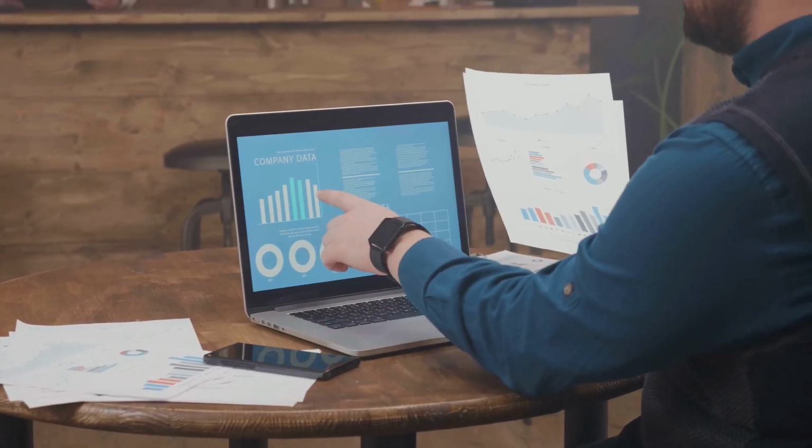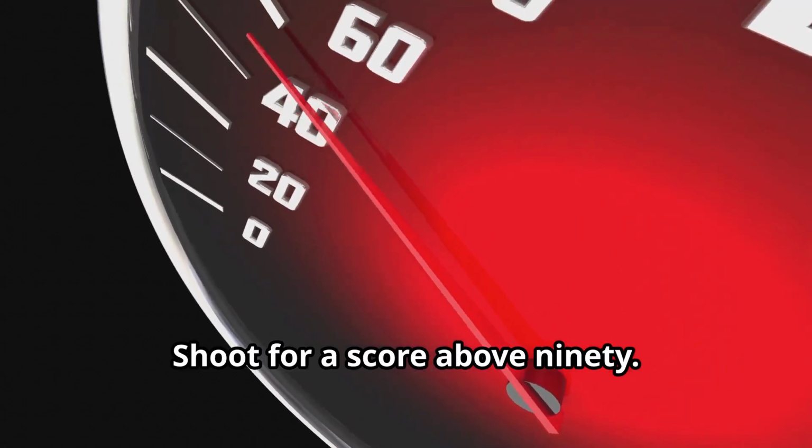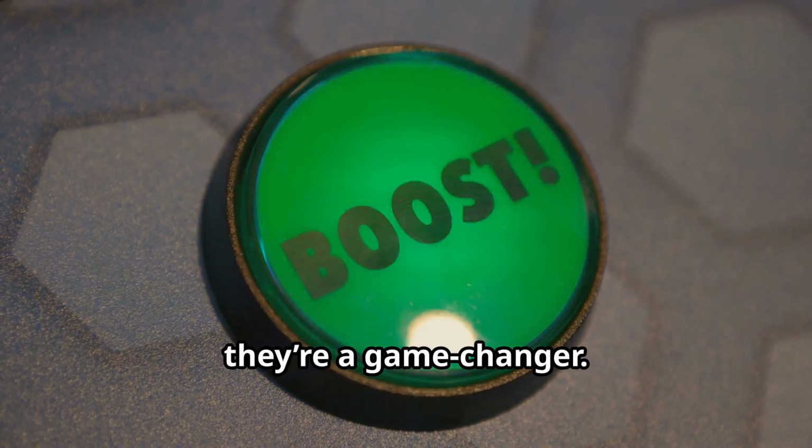Wondering if it's working? Test your site with Google PageSpeed Insights. Shoot for a score above 90. If you're stuck, try speed boosting apps like Swift or Booster. Sometimes they're a game changer.